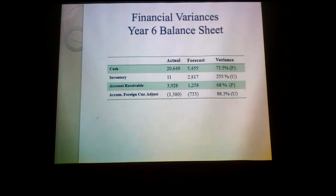Because of the same fact, there was a significant difference between actual and forecast balance for account receivable. Actual demand for our product was higher than our prediction, and it caused this 255% unfavorable variance for inventory. Because cash and account receivable had such a large increase, they offset the decrease in the inventory.